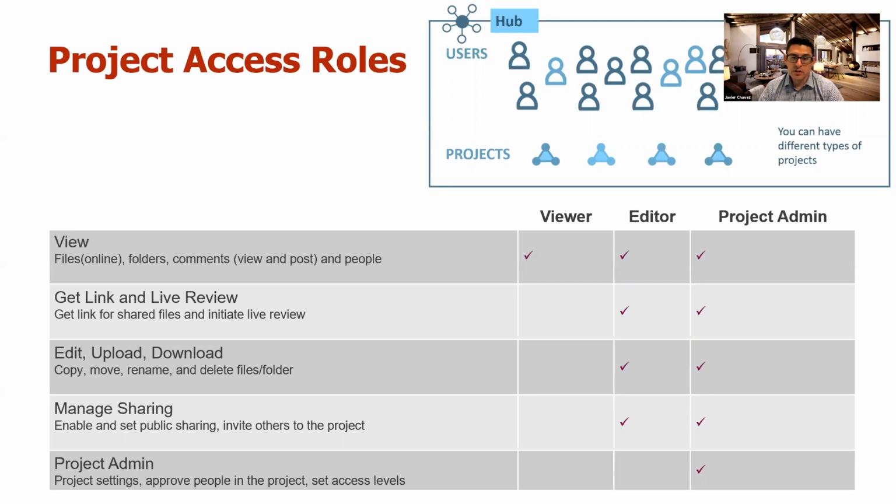And the viewer's pretty straightforward. All you can do is view files, folders, comments, things like that. The editor is going to be able to get the link, review things live in Fusion Team, edit, upload, download their files, and manage how they share the files or share the information within a project. And of course the project admin can do all of that, plus control the settings. Change it to closed or change it to secret, approve people, things of that nature.